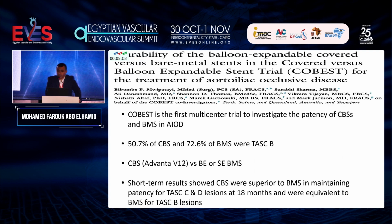However, the COBUS trial, which is a landmark trial and the first RCT looking at covered balloon expandable stents versus bare metal stents, differed in that half of the cases were TASC C and D. They used the Advanta V12, and in the short term, at 18 months, they found a significant difference in favor of covered balloon expandable stents in TASC C and D. However, there was no difference in TASC B.